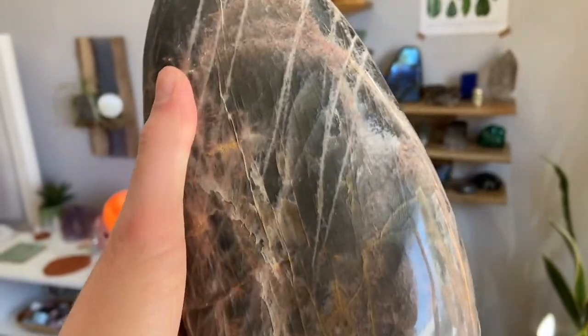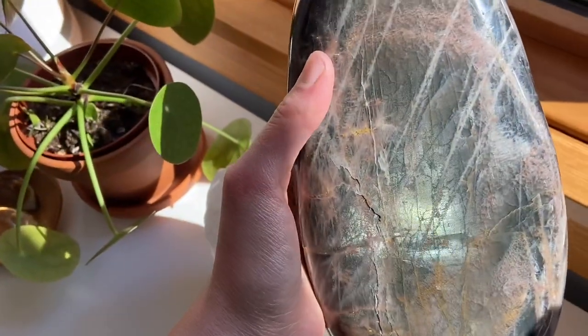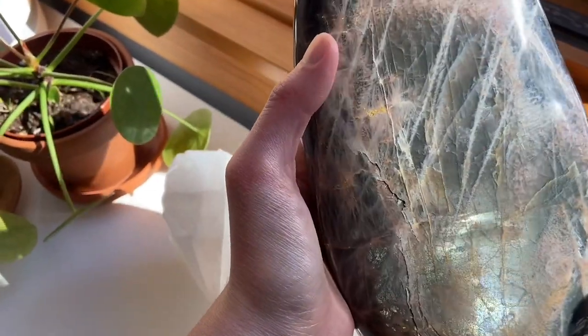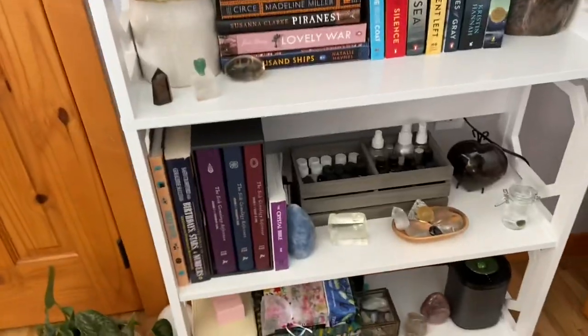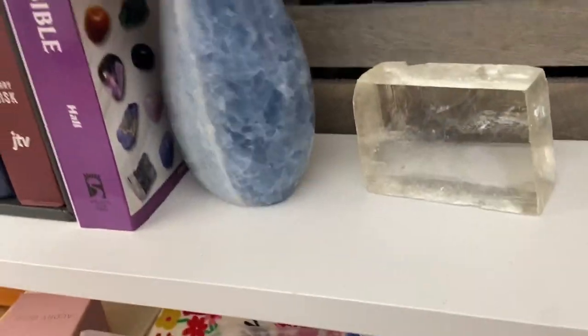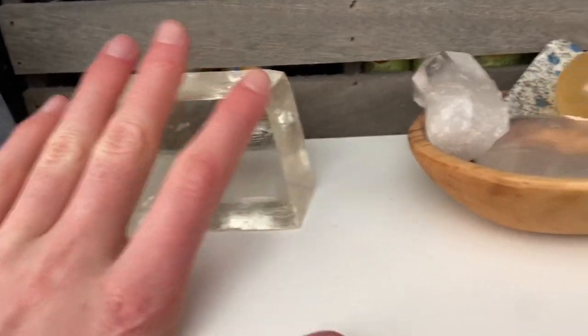And right here is a massive black moonstone freeform with an insanely beautiful golden flash all over it. Let's see if I can really get it in the sun to do it justice. Look at that. Golden flash. So beautiful, so pretty. Down here we have a little celestite freeform, apparently. I think it's blue calcite, but it might be celestite. Optical calcite, I love optical calcite.